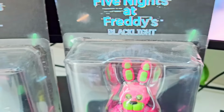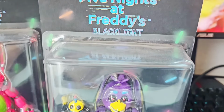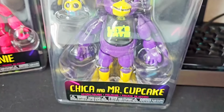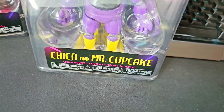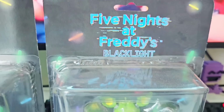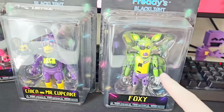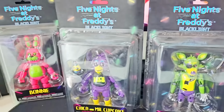You can tell I've had these for a while because they have a little dust on them. After Blacklight Bonnie, we have Blacklight Chica and Blacklight Mr. Cupcake, which is his official name, says it on the package. And after Blacklight Chica, we have Blacklight Foxy, who just looks so cool. I love the colors on Foxy and Bonnie the most. They're probably my favorite colors.